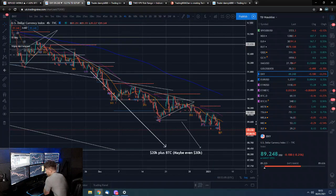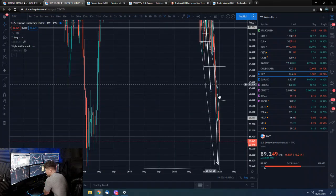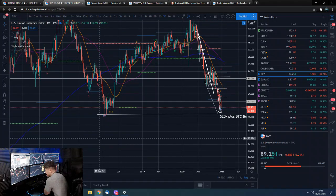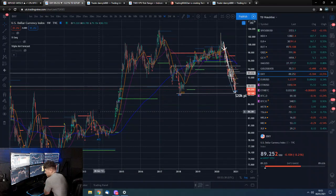We will have a quick look at the DXY, because you can see we are at multi-year lows, I believe. If you go to the weekly here, we haven't been this low since February 2018. So yeah, that's quite a while, and obviously that is a pretty important level to lose. If we lose this level, then the next real target is down here.